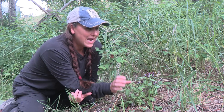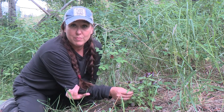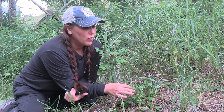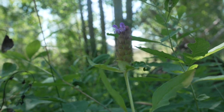Or if you're out in the woods hiking and you get stung or you end up getting a rash, poison ivy or something like that, you can take this and rub the juice from the stem onto the bite or the irritated skin, and it helps it a lot. You can make teas to treat sore throats. You can use it for seasonal allergies.